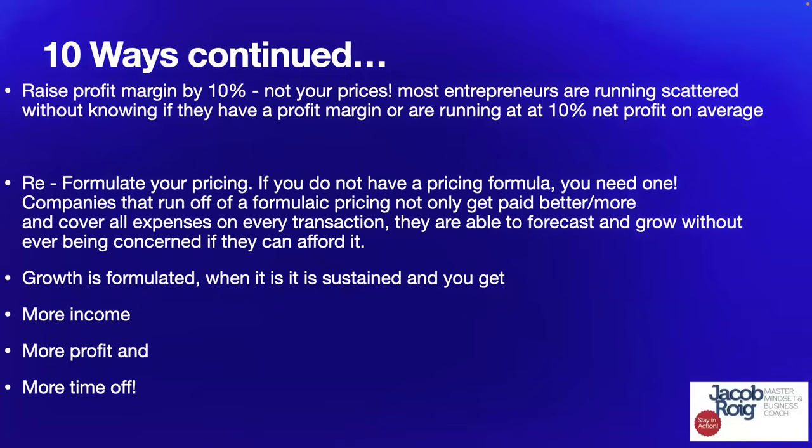So not raising your prices, but raising your profit margin. So most entrepreneurs are running scattered without knowing if they have a profit margin, or running at 10% usually is what I find. Some say they have 100% profit, and really what they've done is double the price of what they paid for, or what they're spending. But that doesn't mean that's profit, because you haven't been paid yet. You haven't paid taxes yet. And so what's left at the end after everything and everyone's been paid is your profit. And if you're not sure what that is, I strongly urge you to get that together quickly, and I can help you with that.